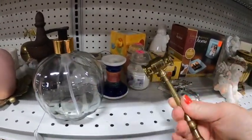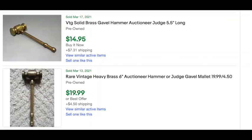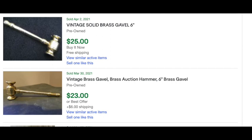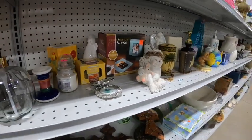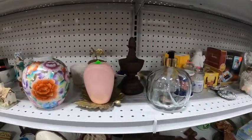Okay, brass. Always look at brass. This is the little brass gavel, and I looked it up, and here we are. We have some solds, $15, $19, $20. There's also some other ones that sold for around $25. And these were not too long ago, so I'm pretty happy with that small pickup. It'll be easy to list and hopefully make me a nice little profit.